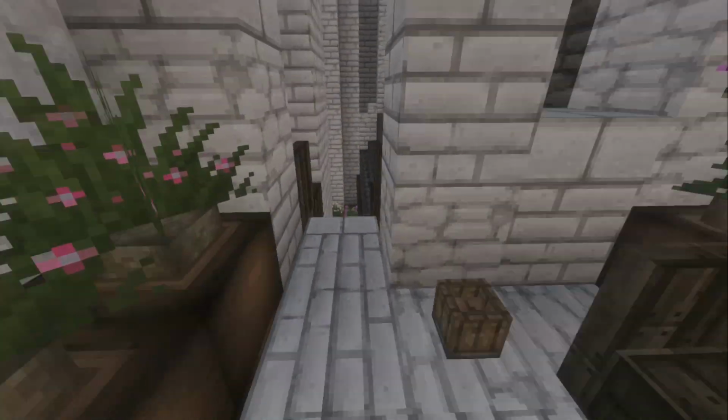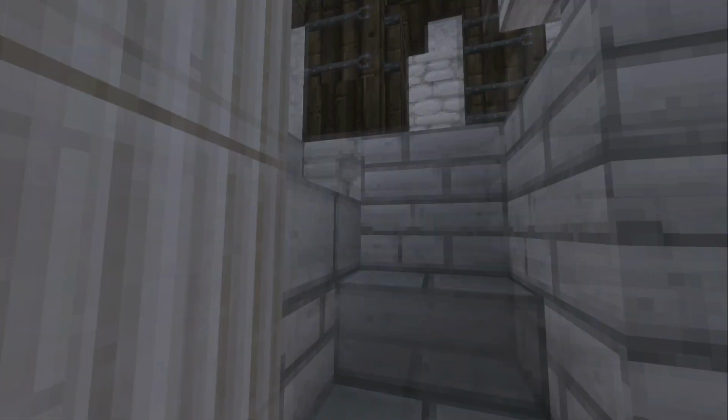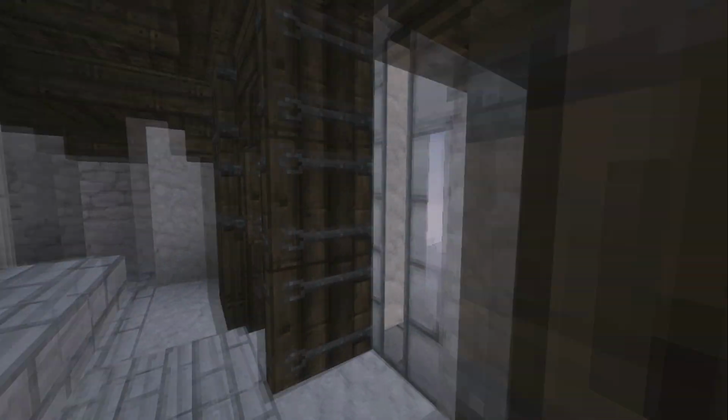So there was the rookery on top of there, but I like this little area as well because it's kind of hidden away in the castle. There's a fancy bedroom here. Imagine getting a pigeon in there. Oh, and he stays at the top.